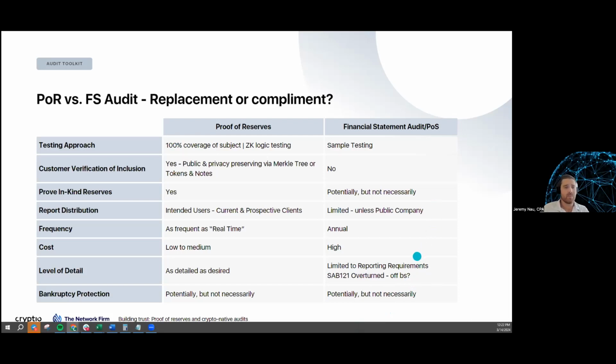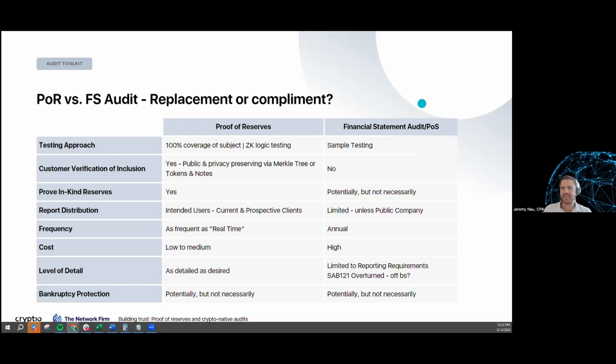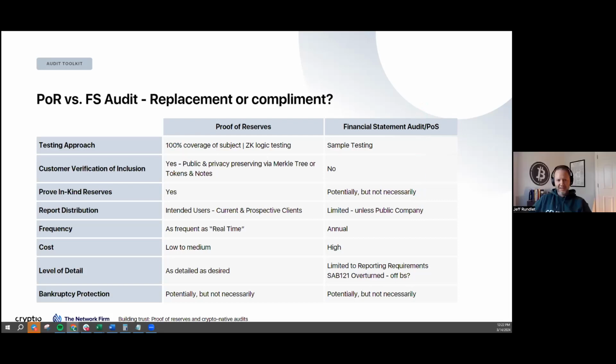And should one be done before the other? Well, I mean, ideally you do both, right? But oftentimes financial statement audits can be arduous, and so can a proof of reserves. So sometimes companies are ready for one before the other. So I don't think you necessarily have to do one before the other. I'd have to think about whether there's an order it should happen in though. That's a good question that we can get back to you on, Jeff. Yeah, not everything needs an answer right now.